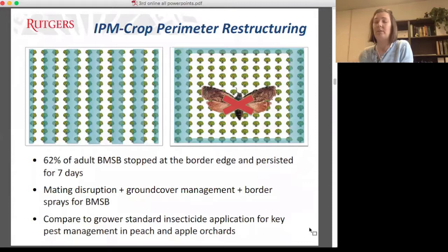orchard post-bloom. So this incorporates the border sprays, which in the blue area in the figure is the area that's sprayed. So we compared our border spray tactic, which only sprays about 25% of the orchard, to a grower standard. Now, all of this research is being done on commercial farms in a minimum of 5-acre blocks, and the growers are making the insecticide applications. So we've compared this in peach for multiple years and apples as well.